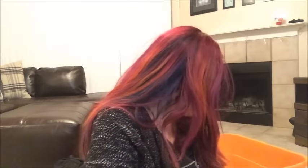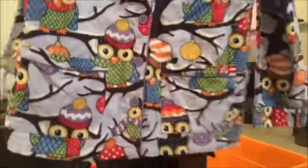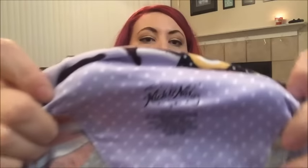Pajamas, pajamas, pajamas. 5 pair of pajamas. I got a Nick and Nora. This is just a shirt. This is the first time that I've just bought a shirt. It's just an owl shirt. I'm pretty sure it's brand new. I won't put that in the title, but you guys know Nick and Nora has been doing really good. And I'm going to put just this shirt up for $20 and see how it does.